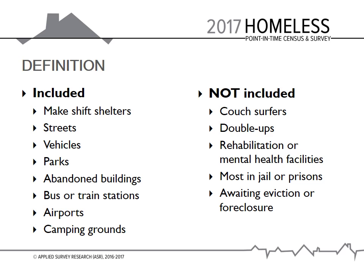We're not including people in rehab or mental health facilities. We're not including most people staying in jails or prisons. And then we're also not including anybody awaiting eviction or foreclosure. So that's a little bit of a review of what to expect of what you're looking for on the day of the count.